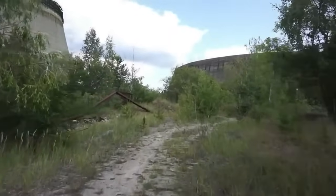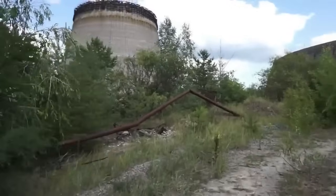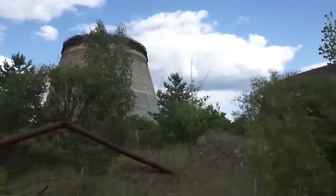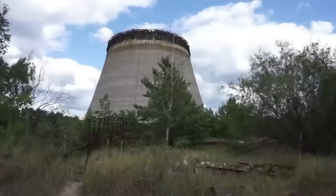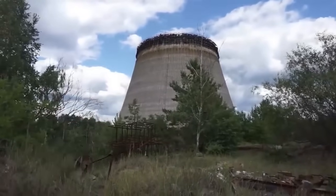Right, guys, we are quite close to reactor number 4. Now, what you're looking at now is a cooling tower, which was built to cool down reactor 5 and 6. Now, as you can see, the thing is absolutely gigantic. Now, I'm hoping we can get inside and show you the sheer size. I think that is what the plan is. We're going to go over and get inside the cooling tower.